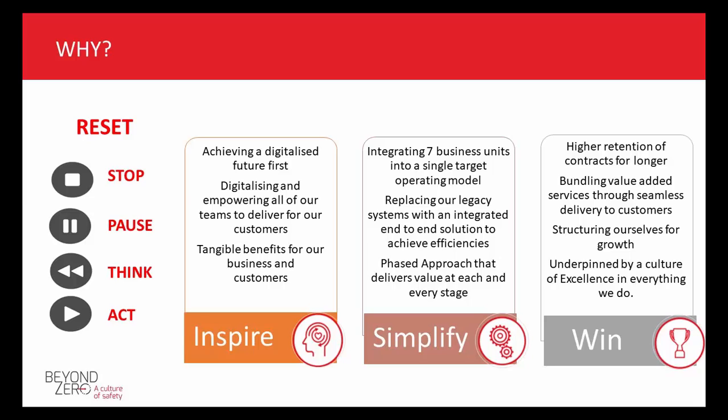And we focused everything that we did at helping the organisation to win. So we had metrics around how we were retaining contracts for longer, something that we called bundled services pull through. So where we were able to deliver other services into the same customer because our way of operating is becoming more and more standardised, and that we organised ourselves and structured ourselves for growth. Unfortunately, due to COVID, some of that growth's not going to materialise in 2020-21, but we're a lean organisation ready for that. And we used the culture that existed in the business around excellence delivered and positioned our ERP as a natural way of us continuing to improve the way that we worked.